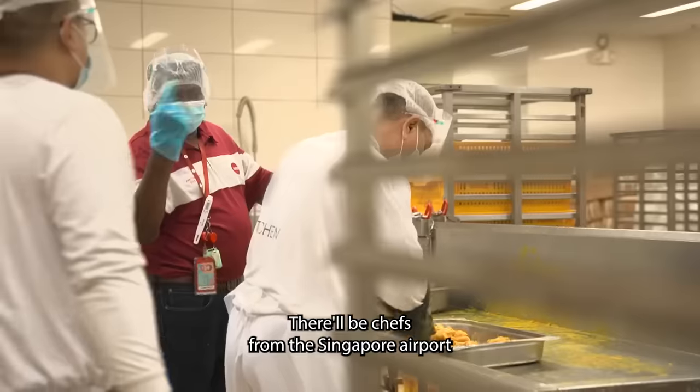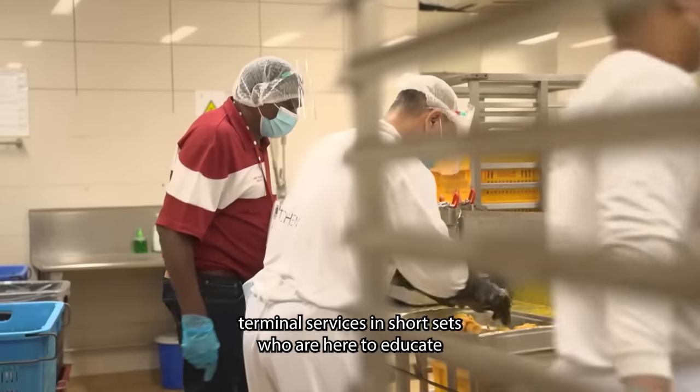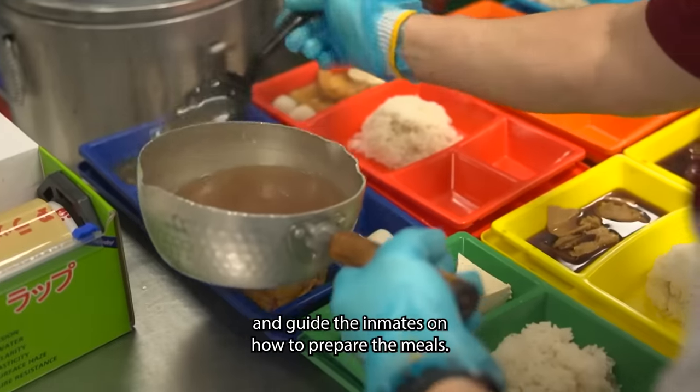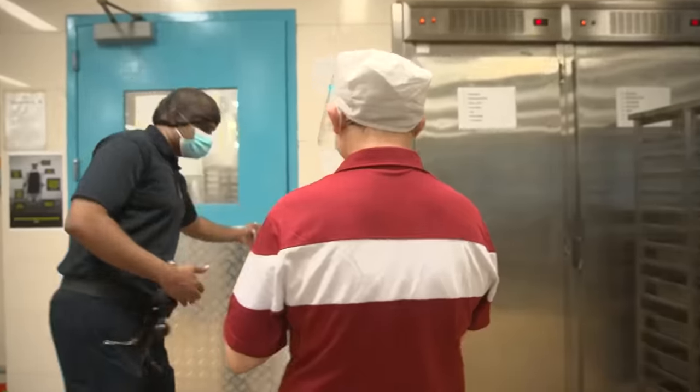So we need inmates here with the correct composure and correct mind to perform this type of task. Okay, now you can arrange. There will be chefs from the Singapore Airport Terminal Services, in short SATS, who will be here to educate and guide the inmates on how to prepare the meals.